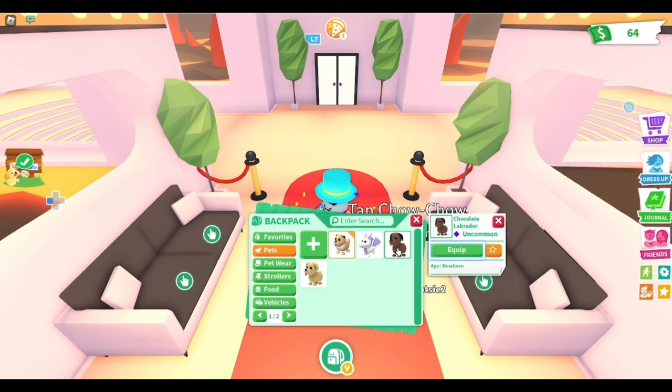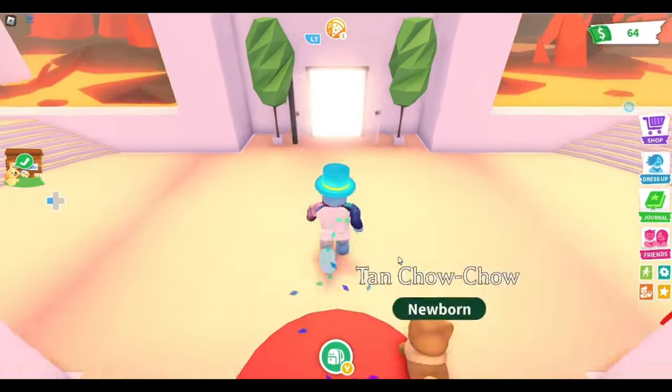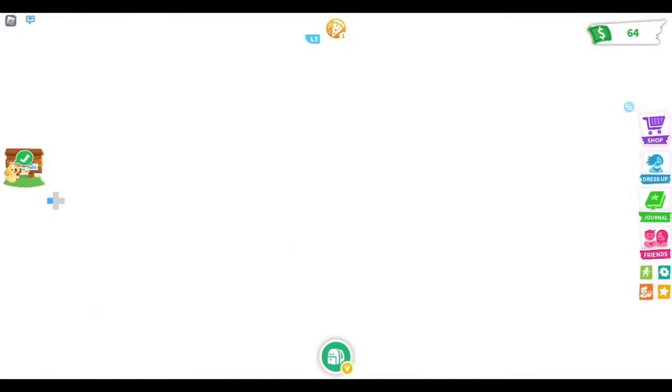We got this, uncommon, chocolate, lavender, I don't know. And we got a lavender dragon legendary. That's better than ultra rare. But this one is better, the legendary dragon. But this one's common. That's your starter one. That's the one you get from first playing the game. The tutorial, I guess. Well, we're out of the VIP section because I just got my new dog.